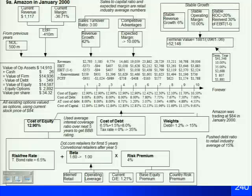No. In fact, the way I computed the default spread was I cheated. How do we compute default spreads for companies that didn't have ratings? And Amazon actually didn't have a rating. We computed an interest coverage ratio, use the interest coverage ratio to come up with the synthetic rating, use the synthetic rating to come up with the cost of debt, right?